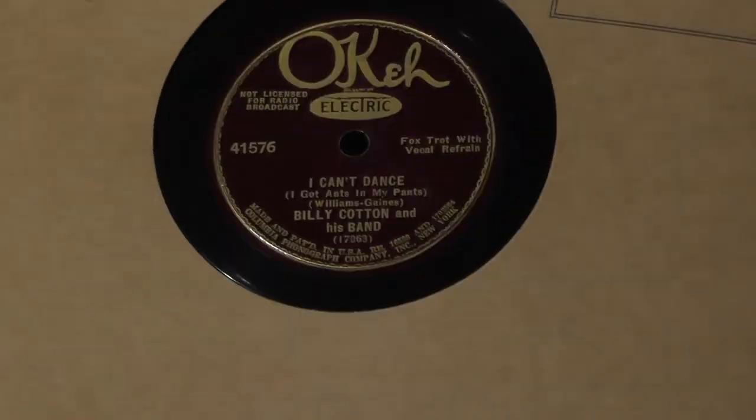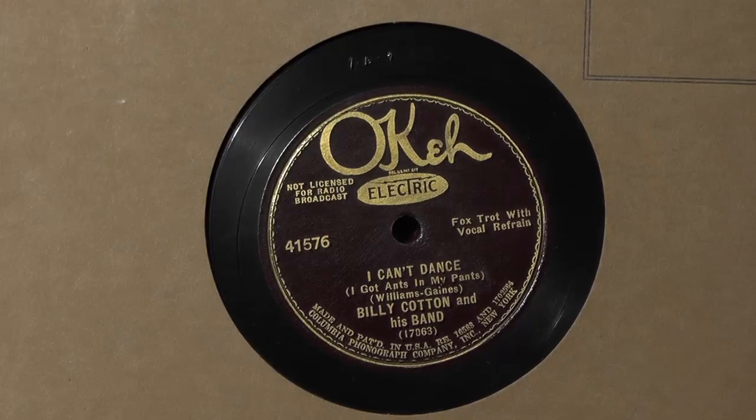7074, Billy Cotton, I Can't Dance. That's a great record. $50 minimum bid. We've played that on the Bitter Request Show some years ago.